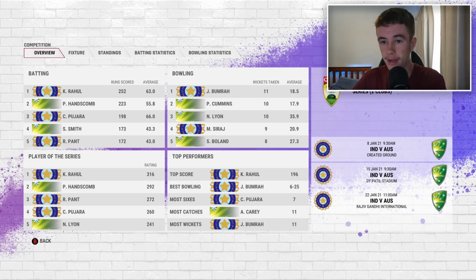So if we have a look at the batting, Peter Handscomb from Australia is in second spot, has scored 223 runs. It's fairly good on pitches that aren't the greatest for batting, but Rahul has got the top with the run scoring of 252 at an average of 63. That is absolutely unreal. Looking at the bowling, Marnus Labuschagne isn't anywhere to be seen, although he has been taking some regular wickets in the last couple of matches, but Pat Cummins and Nathan Lyon are sitting in second and third with 10 wickets each, with Bumrah at the top on 11. That is really unheard of when these pitches are more for spinners, but it is a game, so it's hard to replicate that.